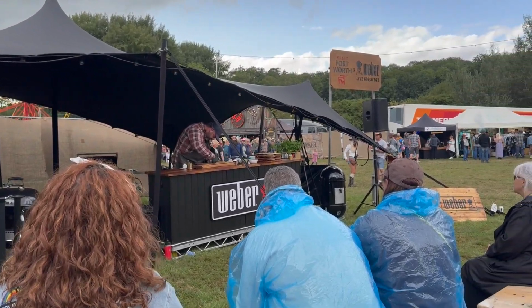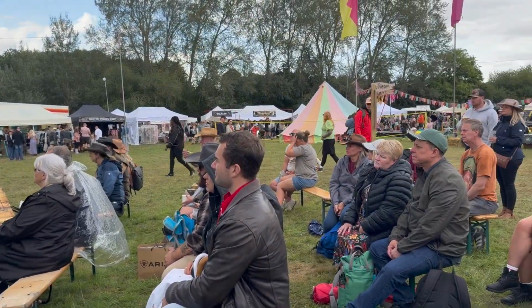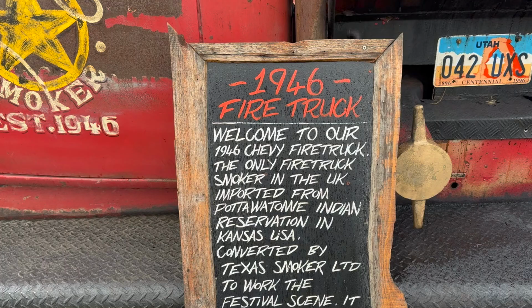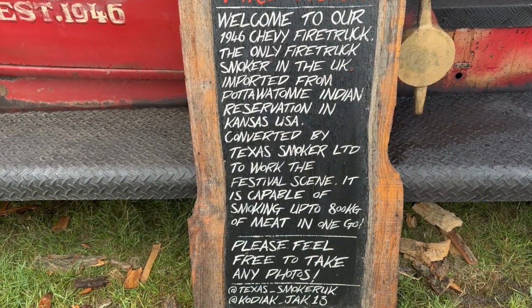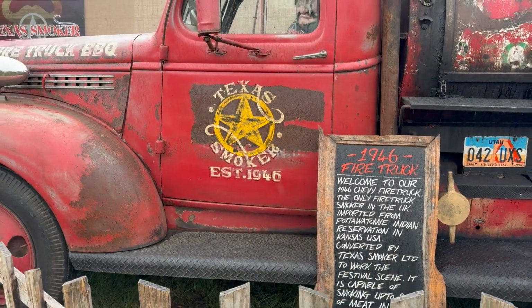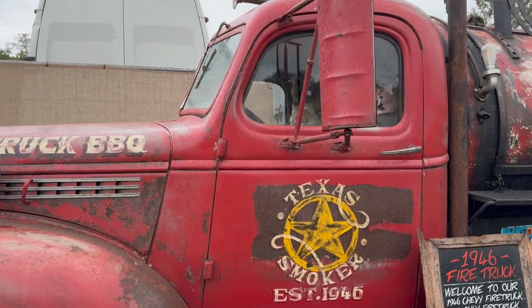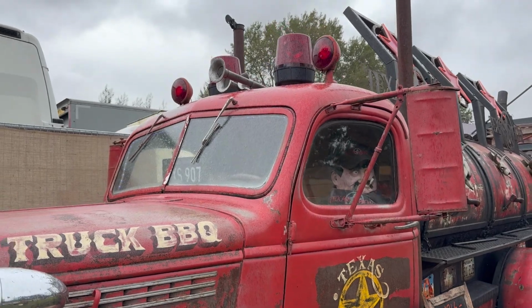And as someone who doesn't eat meat, it kind of made me feel a bit gross, but Fred really enjoyed it. And it might be something you would have enjoyed too, but they taught you all sorts of things, including how to cook pheasant. But really, this was the absolute show-winning piece. It's a 1946 fire truck that's been imported into the UK. Now, this is the only one in the UK, and they cook all their meat inside this truck. And I just thought it was a really cool bit of kit to have here.